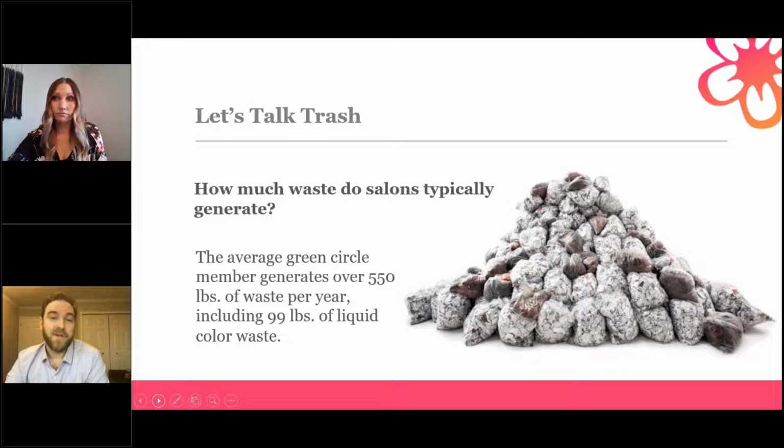It's incredible to see that the average salon actually wastes over 550 pounds per year of material, and about 20% of that is actually hair color. Looking at our historical data from 2021, we've seen that the average Green Circle member is sending us 99 pounds of hair color per year. So you can imagine, if you're looking at your cost per mixed ounce, multiply that 99 pounds times 16 times your dollar value, and that's what you're coming up with in terms of actual wasted material, which is, as we know, money down the drain.